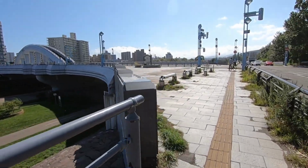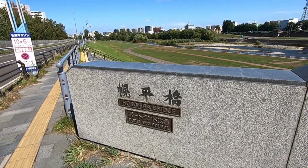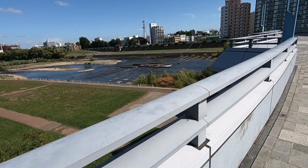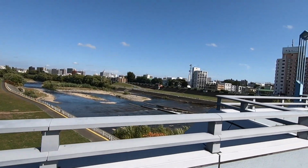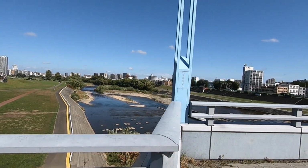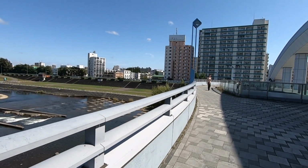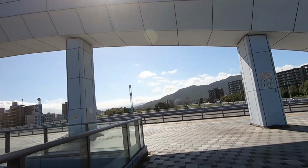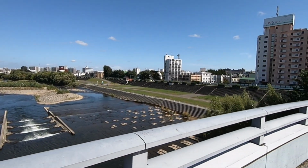Ooh, windy. Horohira Bridge, Portland Square. So what I'll do is I'm gonna do a quick in and out across the bridge, explore the area around there, and I'll probably stop the camera after that because I'm running out of battery and I might not be able to get back to the hotel for the spares to recharge. I only have one spare battery on me. So this is it.